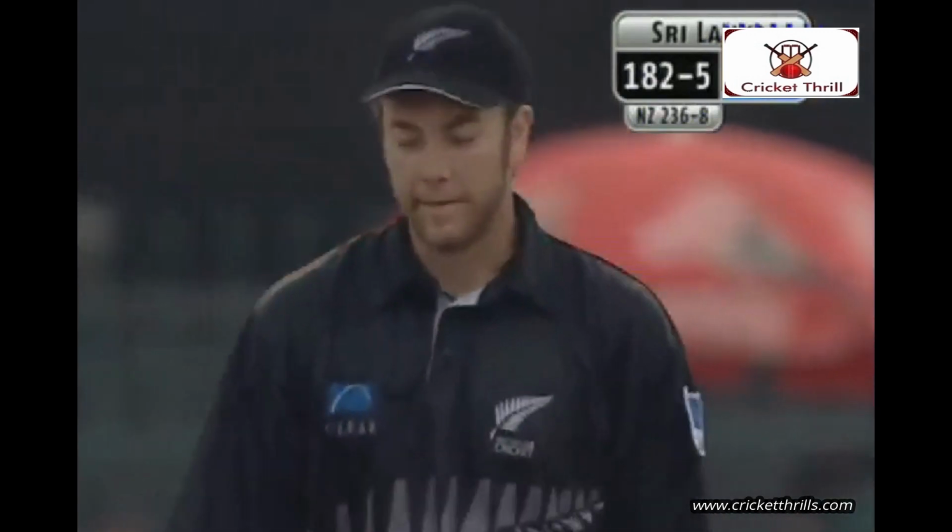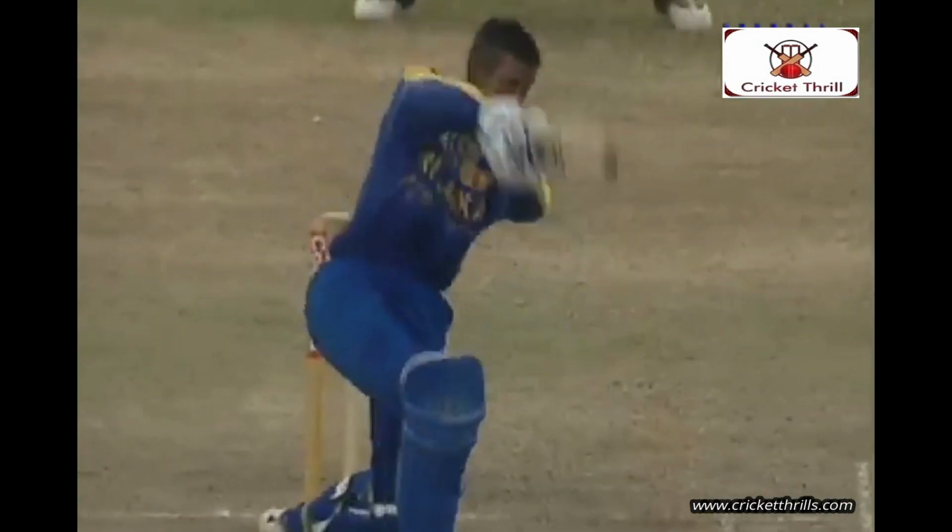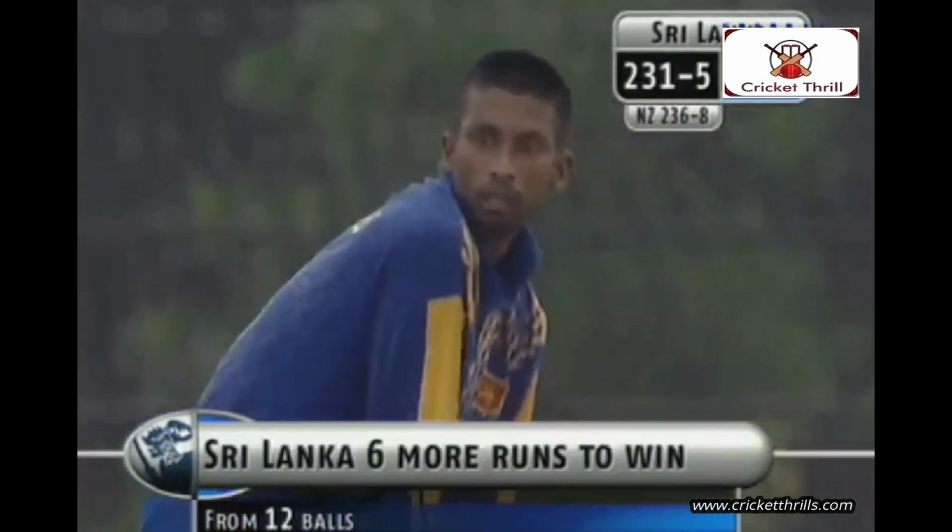So a perfect over for the Sri Lankans. 10 runs off that over. One edged boundary, and then the last delivery, a full toss, and Arnold really whacked it. He had enough room to swing his arms, and Matthew Sinclair, perhaps the only blemish. They'd never forgive themselves. They're right on track to win now.